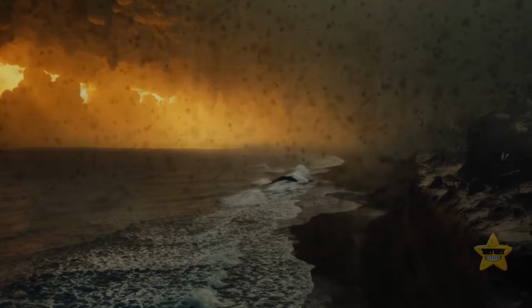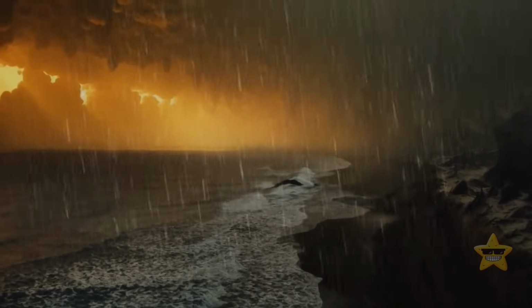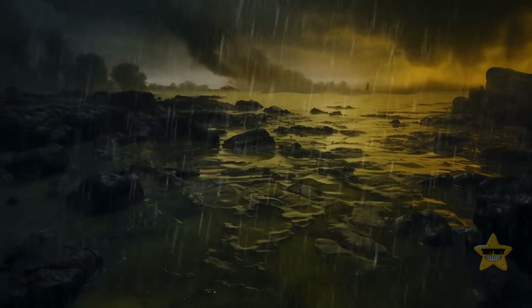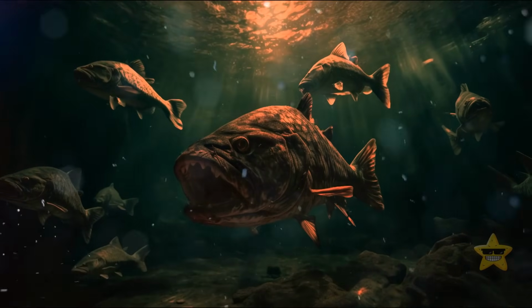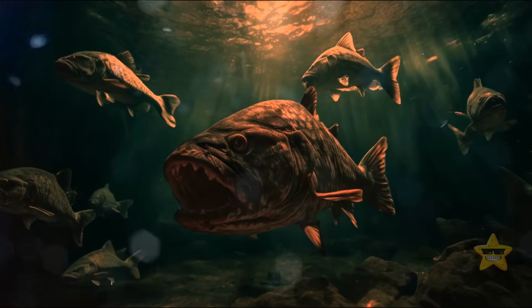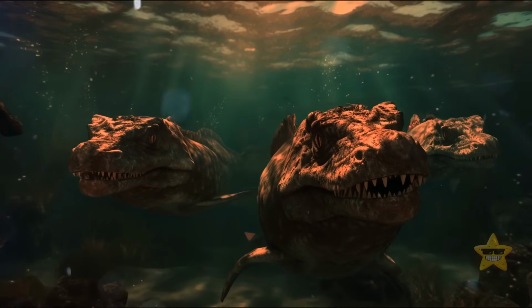Particles of sulfur and ash cover the sky above the water surface and bring down poisonous rain. Seaweed and phytoplankton don't survive it. Thus, millions of fish face the threat of famine. This causes huge problems for the whole food chain in the ocean. Giant sea lizards can't survive either. The meteorite created a domino effect that put the entire continent under threat of extinction.